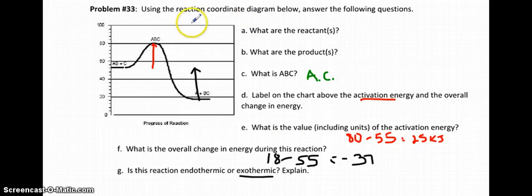Once again, like I said, they didn't ask you this, but what would be the effect of adding a catalyst? It would be to lower the activation energy. So if you notice, it has less of a hump to go up over. We're done with the problems. Let me just talk to you real quick about a very common catalyst, and that's maybe one you heard about in biology class, and that would be your enzymes.